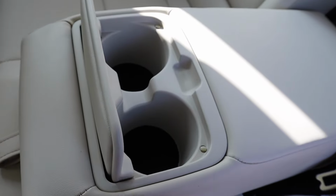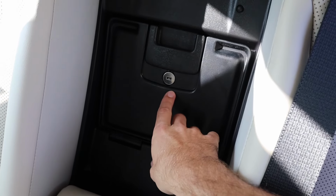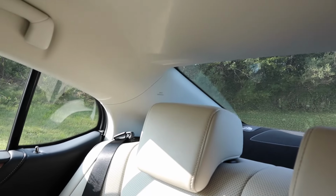There's the armrest as well as cup holders, and then this is actually a locking door to gain access into the trunk space there. And then as far as visibility goes, pretty easy to see around that pillar with the large windows on both sides.